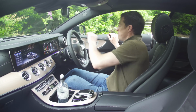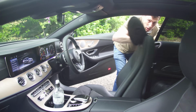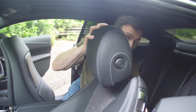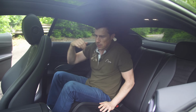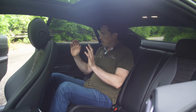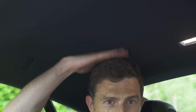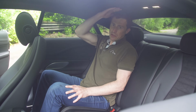Now, one of the problems with coupes is that there's not much room in the back of them. That sloping roofline does affect the old headroom. I'll try to get this out of the way so you can see what's going on. Now let this seat come back electrically. It's not the fastest, but it's nice and smooth. So here we go. Look, I've got enough leg room. Even if I sit up straight, I have got enough headroom. However, if someone's over 6 foot, they will find their head touching the roof. It won't be so great for them.